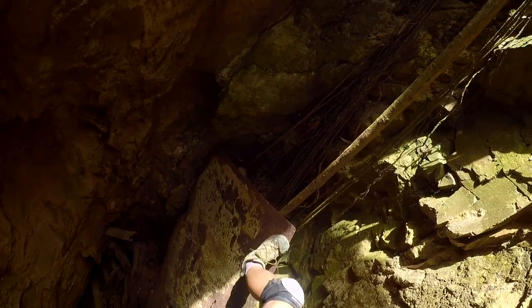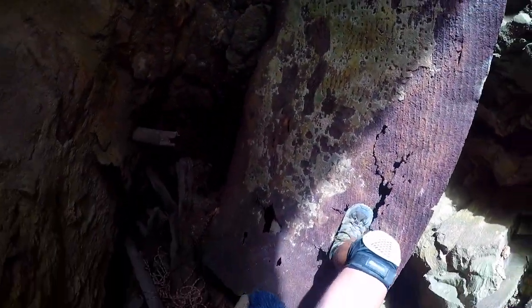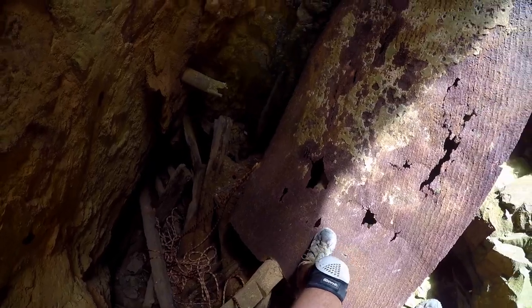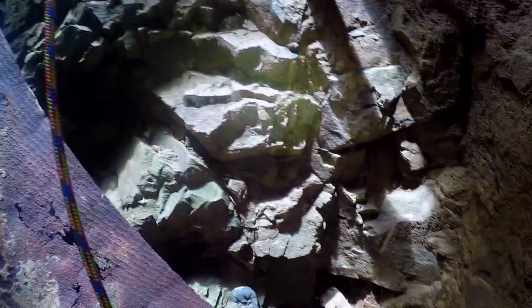Oh man, oh, I'm all good. You know what this is? A shaft cap. Yeah, I'm guessing the shaft is pretty deep, way deeper than I thought. Oh boy. Yeah, what's going on up there?